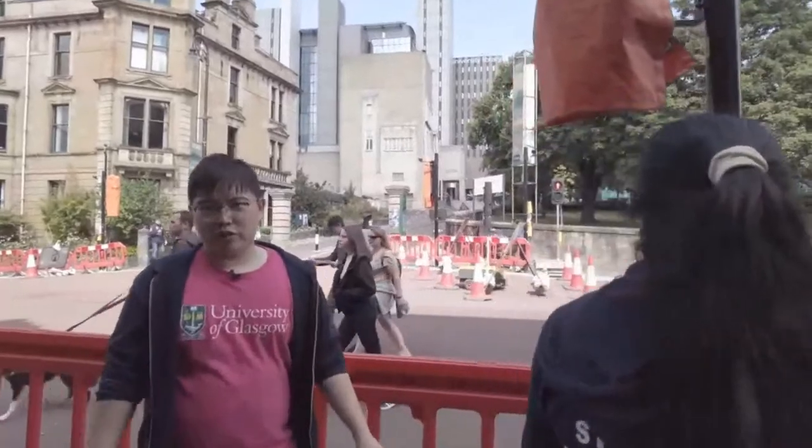So we're just going across one of the busiest streets for the university. It's called the University Avenue, obviously. It crosses through the centre of the university. It is the main road, it's busy, so obviously be careful when crossing the roads here. But you will obviously find a lot of students here. And sometimes you can bump into somebody from your own country, wherever you're coming from.